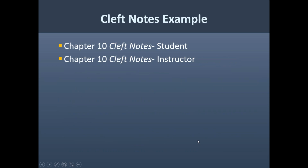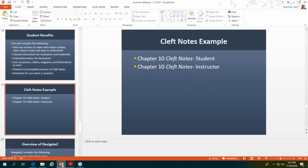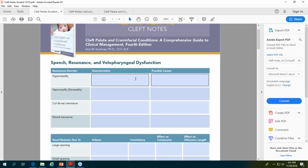All right, so let me show you the Cleft Notes. We're going to use the example of Chapter 10, and I'm going to show you the student version first, and then I'll show you the instructor version. So the student version looks like this. All right, so here we have these grids. The students are supposed to read the chapter, and as they read the chapter, they fill in characteristics of hypernasality. So low volume, for instance, use of M4B.